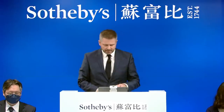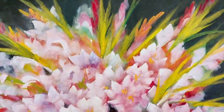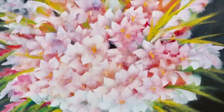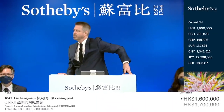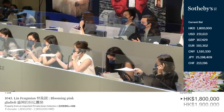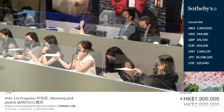Next of the works by Lin Feng Mien is 10:45, a work from 1958, the Gladioli. And I can start the bidding here at 1,300,000, 1,400,000, 1,500,000, 1,600,000 is bid, 1,700,000, 1,800,000. With Yoni now at 1,800,000. Here it is on my right, at 1,800,000, 1,900,000. No more, 1,900,000. Thank you, Yoni.